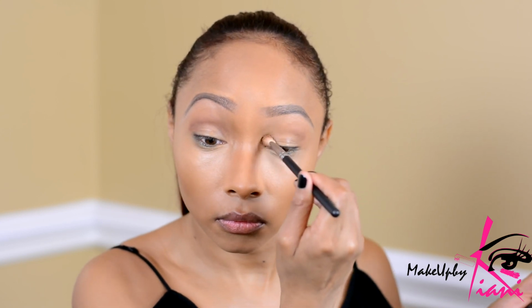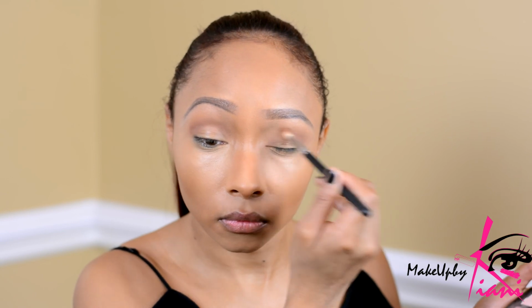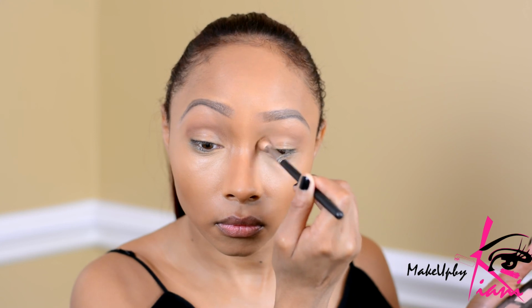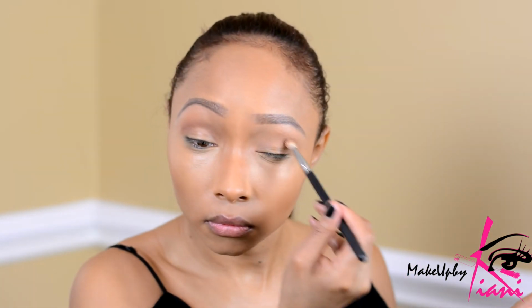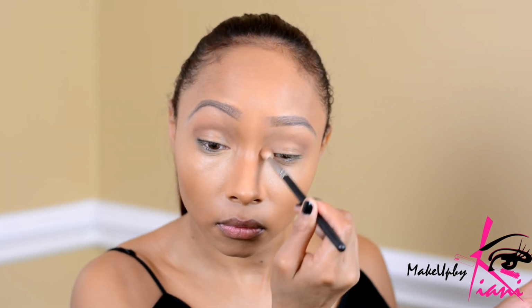It really allows that concealer's color to be my main focus, but at the same time it starts to set the concealer, so once I do apply a heavier color on this side, it's not going to be as pigmented, as well as I can blend it a little bit better. So that's just a different method that I've used as far as transitions.